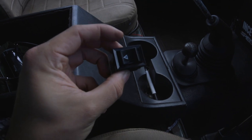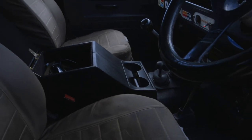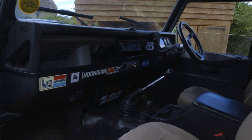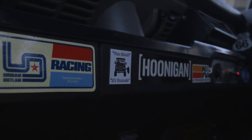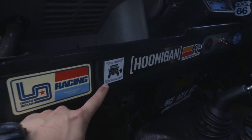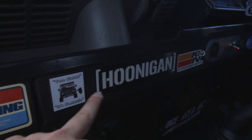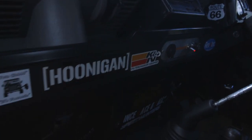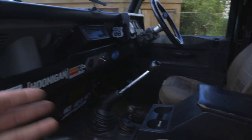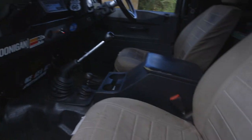Something that was replaced recently, the hazard switch, which probably contributed to my fuse blowing at some point. Let's come around the other side to give you a better view inside. Yeah, a number of stickers along here. Magnus Walker, that's a Club86 special. Don't know what's going on with that really. Hoonigan, K&N filter. This car's not actually fitted with a K&N filter, but I think I did buy one, didn't end up fitting it, and Fred used it for a while.